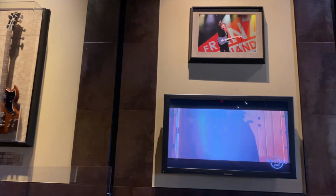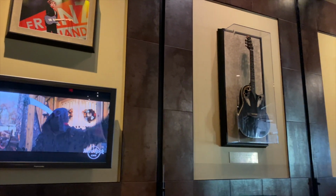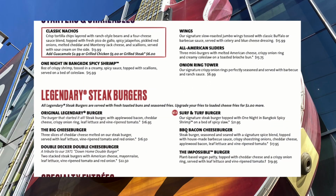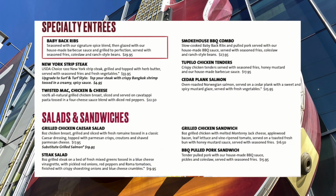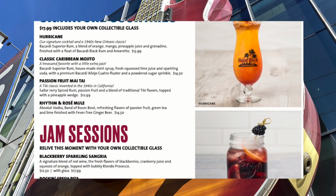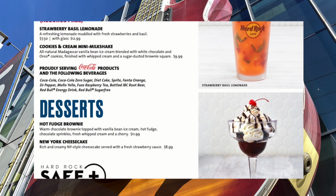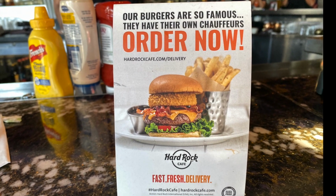Hard Rock has amassed through donations and auction purchases the largest private collection of rock memorabilia in the world. The Hard Rock Cafe menu features the steak burger that started it all for them, along with a few classic entrees, salads, and sandwiches. The drink menu features signature cocktails, and you get to keep the glass. You can also get your meal delivered to your hotel.